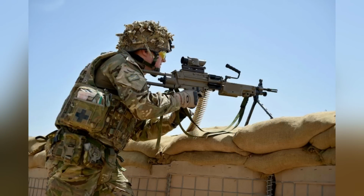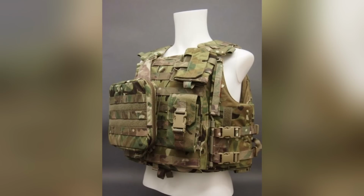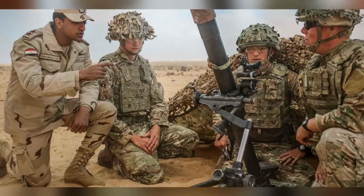Nevertheless, the Mark IV Osprey body armour went on to serve the British Army for 6 years, until it was replaced by the Virtus Scalable Tactical Vest in 2016, which has taken up the role for being the main body armour system in use with the British Army.